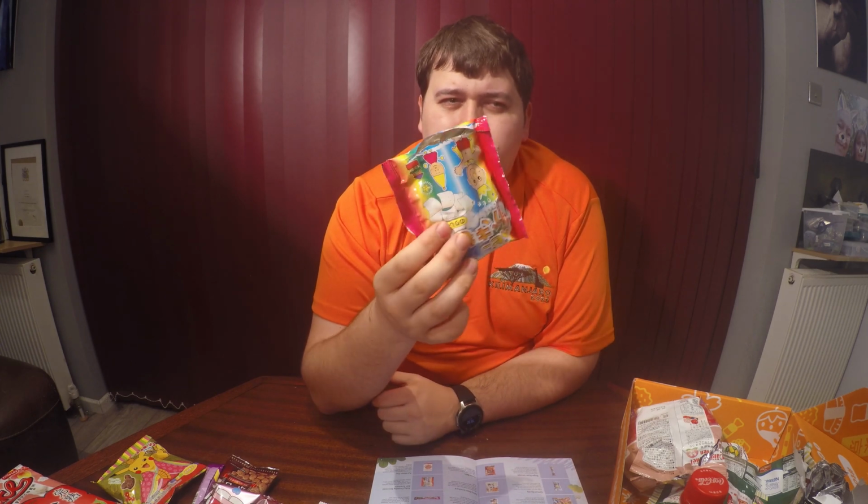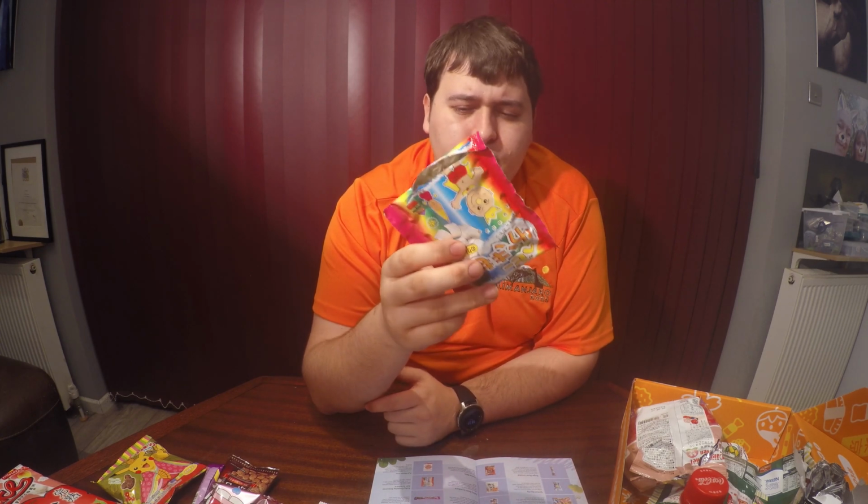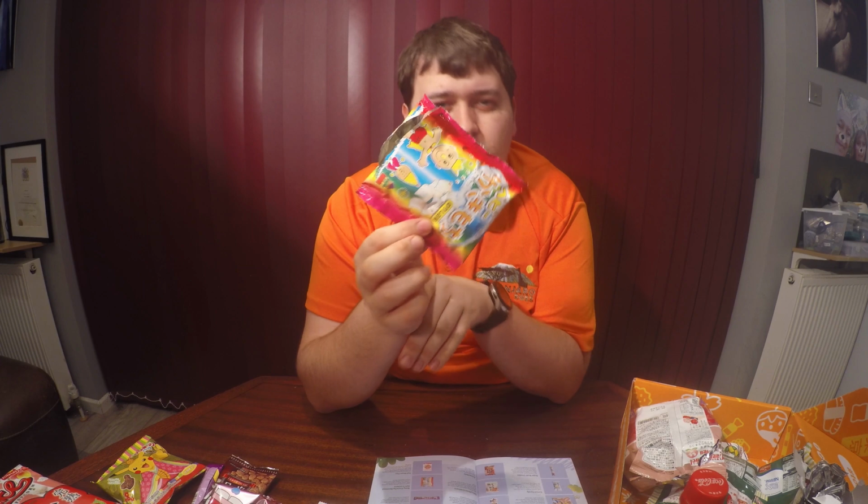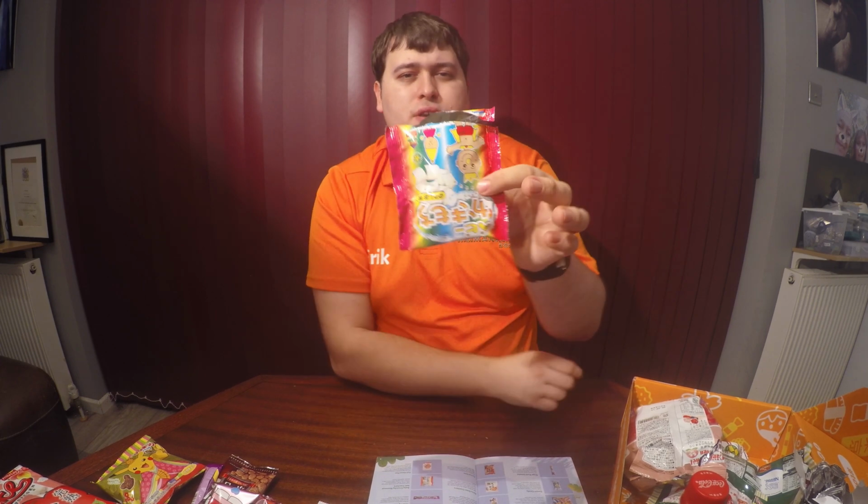They're quite a nice savoury snack. They're quite plain, with a hint of the seaweed and slight saltiness to them. They're really nice and not overpowering. So if you're not used to strong flavours, these are really nice.